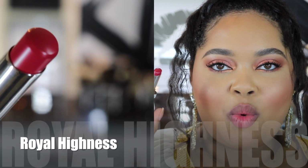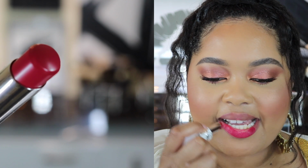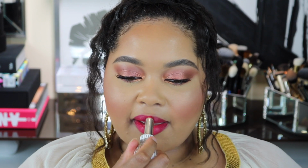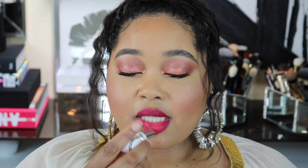Next, let's try on Royal Highness. Ooh, okay. This one is a berry toned pink. And this is the color that I think of when I think of berries. And I really like this color. It's probably going to be the one that I wear in the beginning and the end of the video, because I like the way that it looks with my entire look. I'm feeling that. But this color is super beautiful, very rich, very intense, very queenly. I love this one. Her Royal Highness.